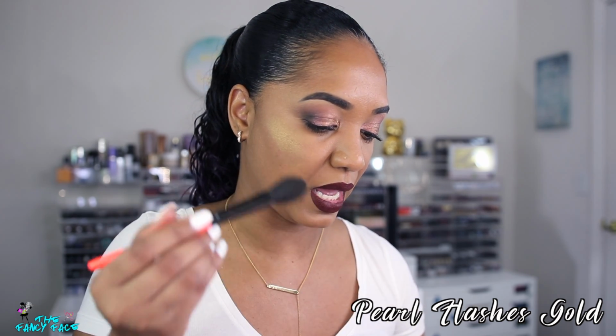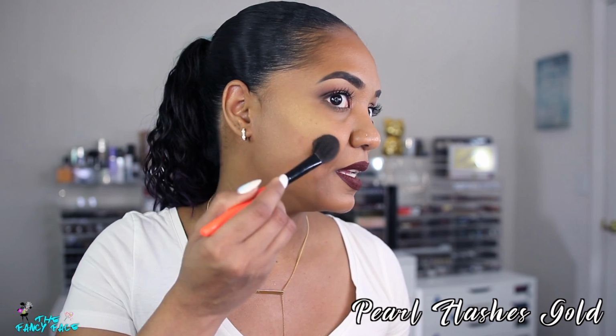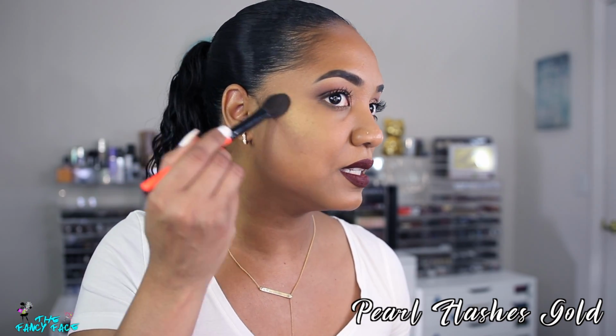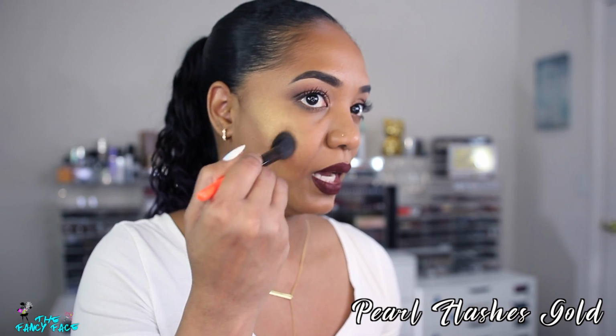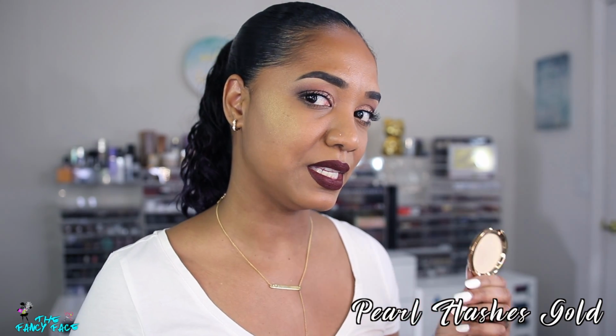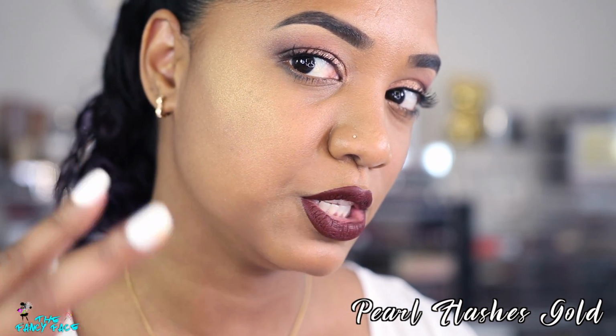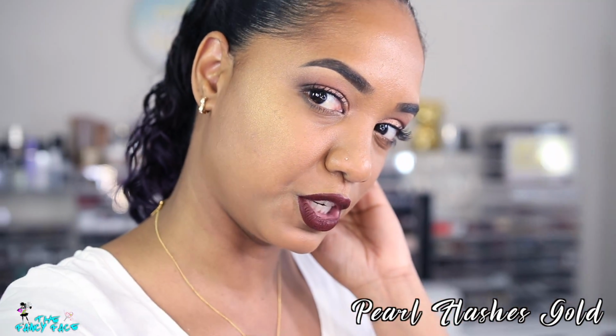So this one is described as a pearl with a golden shift. And you can see it's definitely a golden shift. When I make it really intense, you can see that yellow gold popping out. This one is really gorgeous, and if you're into this yellow gold, you would love this shade, and it blends into the skin so well. But I'm not a fan of yellow golds, so this wouldn't be my preferred shade, but it applies well, and you can see how pretty that shade is.